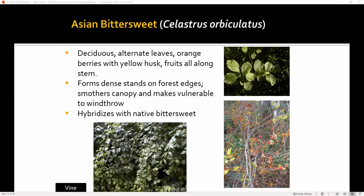And the other thing that Asian bittersweet does that has us worried is that it hybridizes with native bittersweet. So if both of these species are growing in the same area, they'll hybridize, and it means that the American bittersweet is not going to actually be able to reproduce and give progeny that are true American bittersweet.